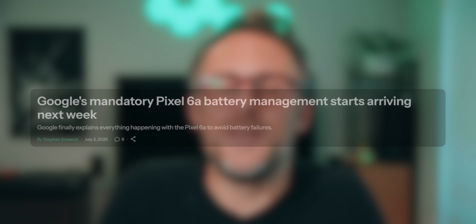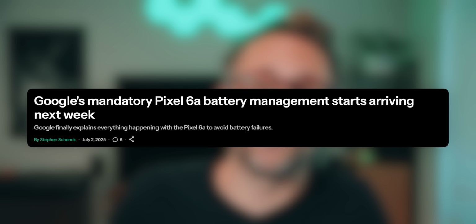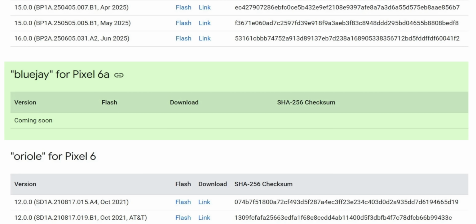A while ago, Google issued a mandatory battery update for the Pixel 4a, which limited its charging capabilities. Google wouldn't confirm it, but it's very clear that the purpose of this is to prevent the battery from overheating. Well, this week, Google pushed out another mandatory battery update, this time for the Pixel 6a. Interestingly, Google is taking a drastic step here to prevent people from skipping this update. As first spotted by our friends over at Droid Life, Google has completely removed all previous Pixel 6a software updates from its official archive. So, if for whatever reason you wanted to roll back to a previous update that doesn't include the nerfing of battery charging, it will be very difficult to do so.